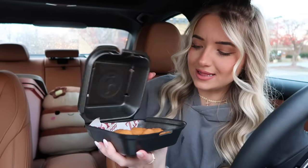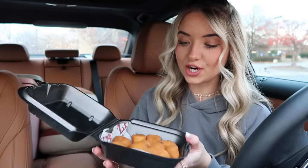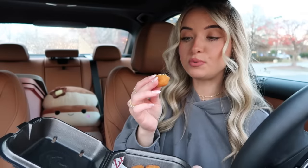Okay, so in our bag, we got the fried white cheddar bites. I think that's the name of them. These are so good from Zaxby's. I mean, they're pretty much like any other cheese curd. Let's see if we can get a cheese pull. Ooh, those are hot. Oh my gosh. No cheese pull, but these are spectacular.